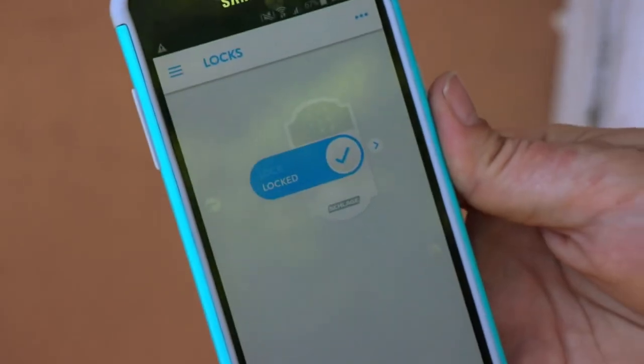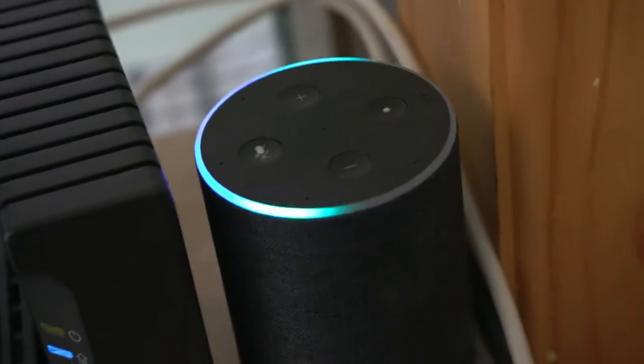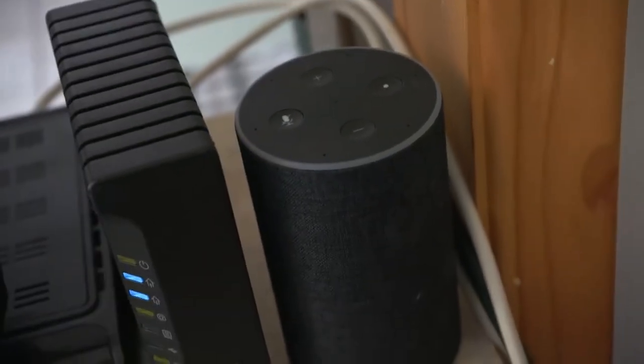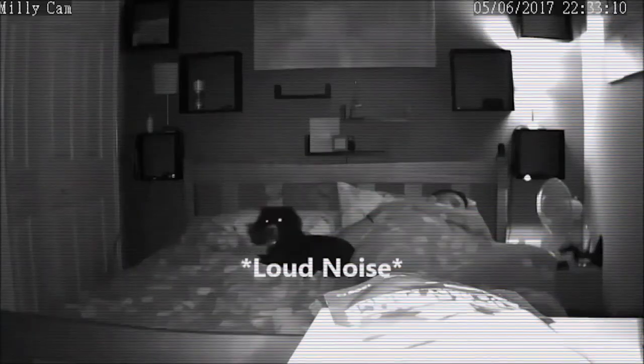In Canada alone, more than 100 million of these devices are now connected to the internet. But there's a downside. Many people don't know how to secure their smart devices, allowing hackers and pranksters to invade their homes and their privacy.